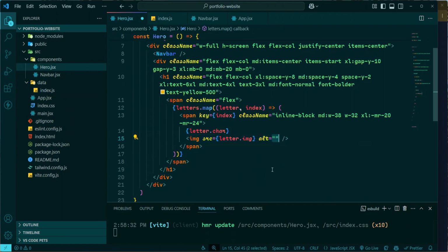As for the alt attribute, I'm going to add here the following. We need hover image. Then I'm going to open $ sign with curly braces and insert here index + 1. Since the index of an array is 0 based, we need to add 1 to the index. So the alt text for the first image is going to be hover image 1, then we will have hover image 2, and so on.